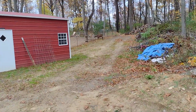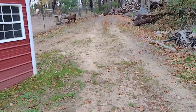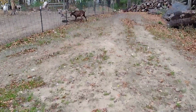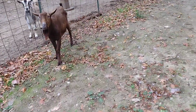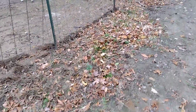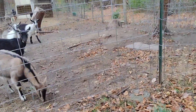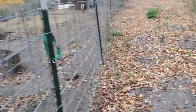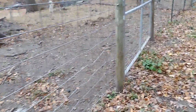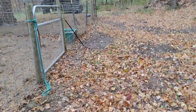What in the heck happened? Oh, he got out somehow. That's not good. What are you doing? Holy crap! Stop! He's got the whole fence tore up. I don't even know how I can get him back in there. I wonder how the heck he got out. And it's all because of Odessa. I don't even know how I could get him back in there, to be honest with you. He had to have jumped out.